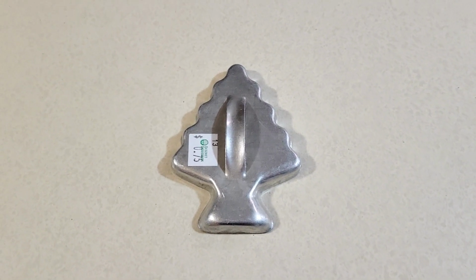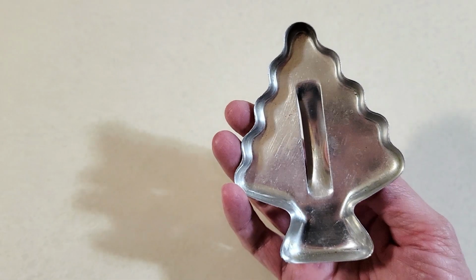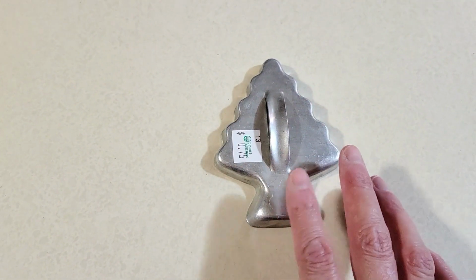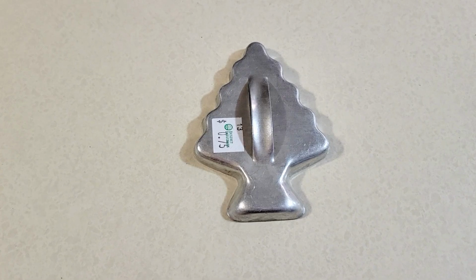Now this is from my childhood. My mom used to have these same exact cookie cutters back in the day, and I had to add it to my collection. I have already got one, but I think the handle is smashed down a little. I only paid 75 cents for this.